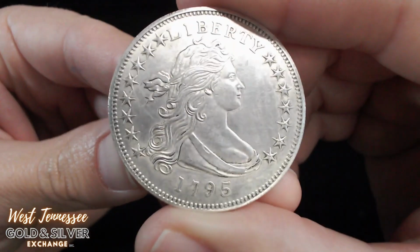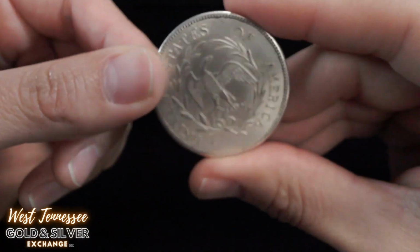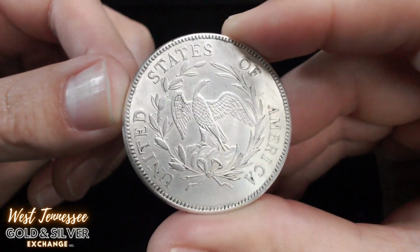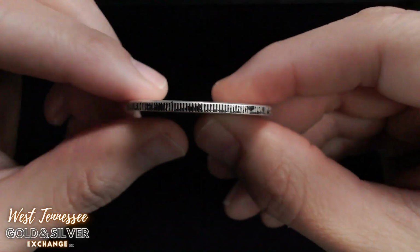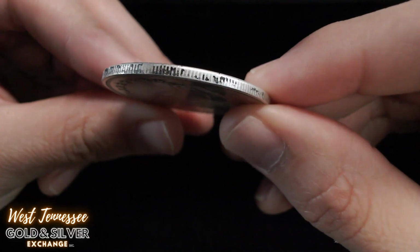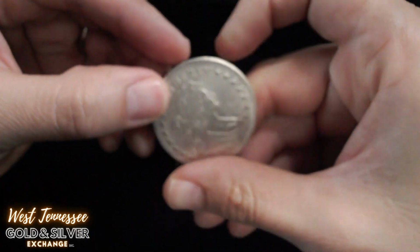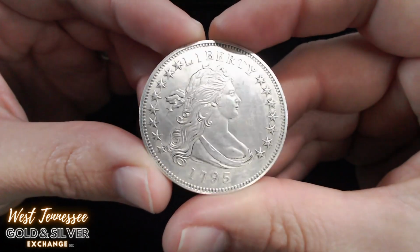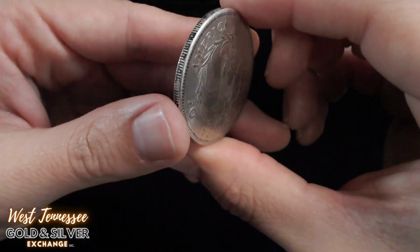This is the 1795 draped bust. Still got a lot of detail on this coin, which immediately is telling me, like, yeah, I don't think it's real. It does have all of that black gunk on it, which could be anything. But it's a 1795. Let's go ahead and get some tests going.